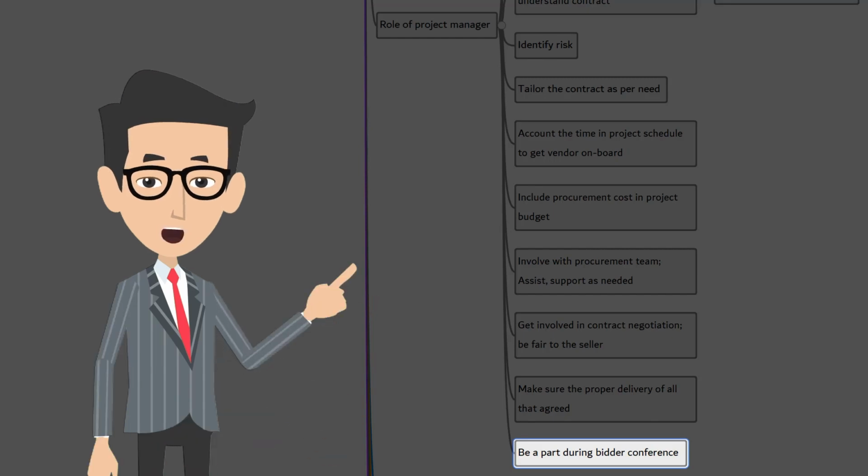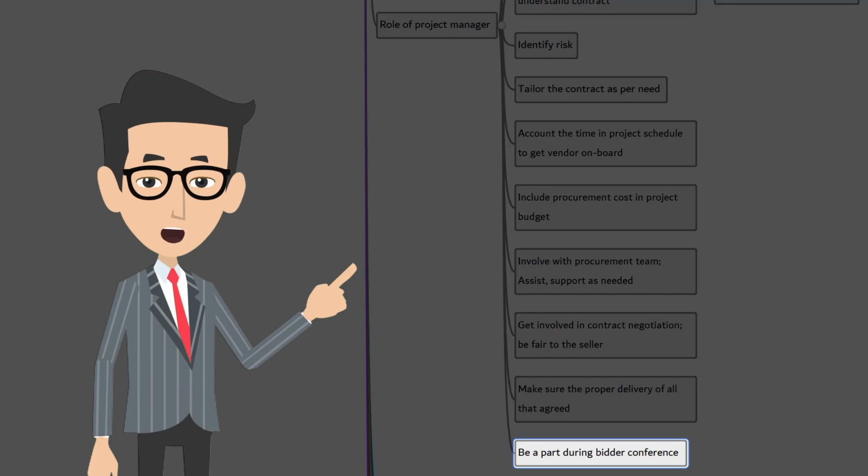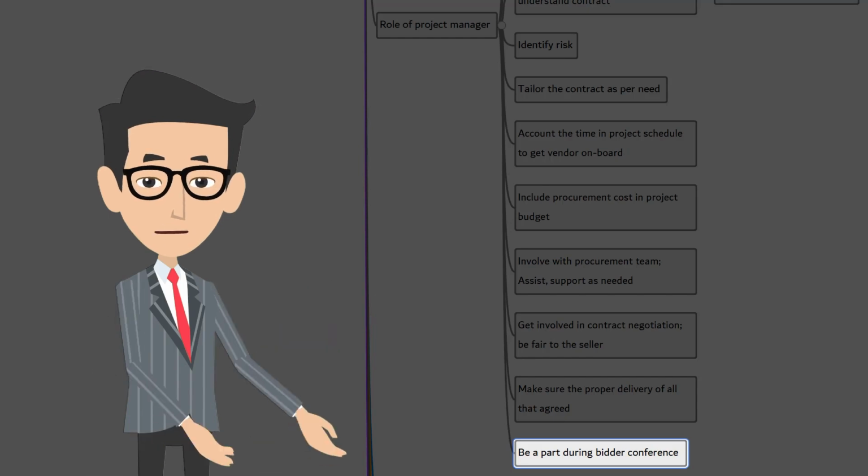Let's say there are 5 vendors who have shown interest. All the vendors will be called for a meeting to explain the technical requirements. This is called a bidder conference. We will have a detailed discussion shortly.